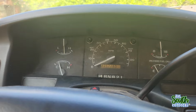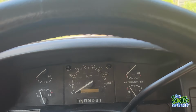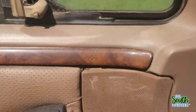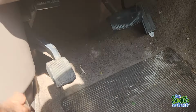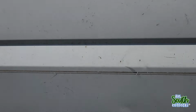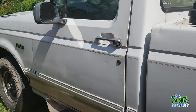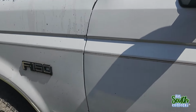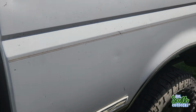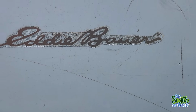Guys, we are back. I'm gonna cut the truck off and then we're gonna get under the hood and show you what's going on. Nate, I'm gonna pop this hood. Go out there and raise it up for me. All right, there we go. Now, guys, for those of you that have never seen anything about this truck, this is a 1996 Ford F-150. There's the F-150 logo, and it is, drum roll please, an Eddie Bauer edition.